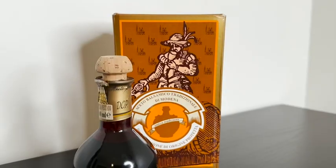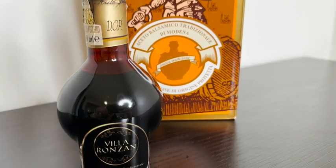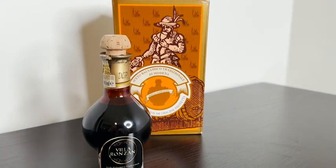This may be a small bottle of vinegar, but it is life-changing. Let me tell you about the Balsamic Guy aged 25-year balsamic vinegar of Modena. This is unlike any other vinegar you have had before. It is truly a work of art. It has gone through rigorous testing and is designated to be a top quality.